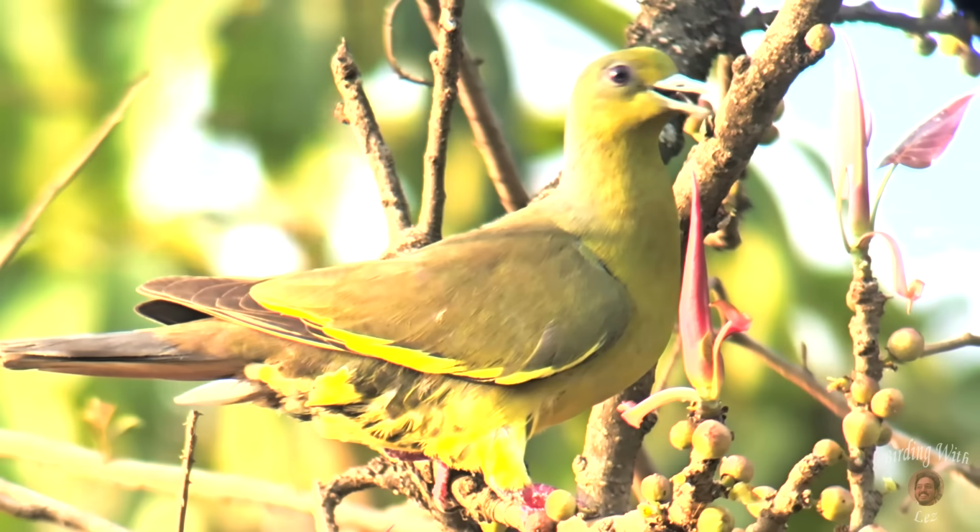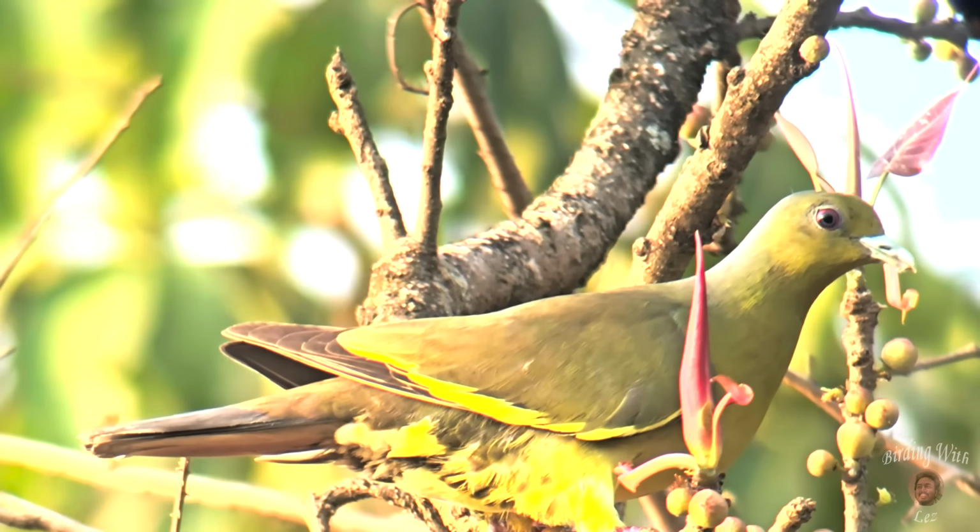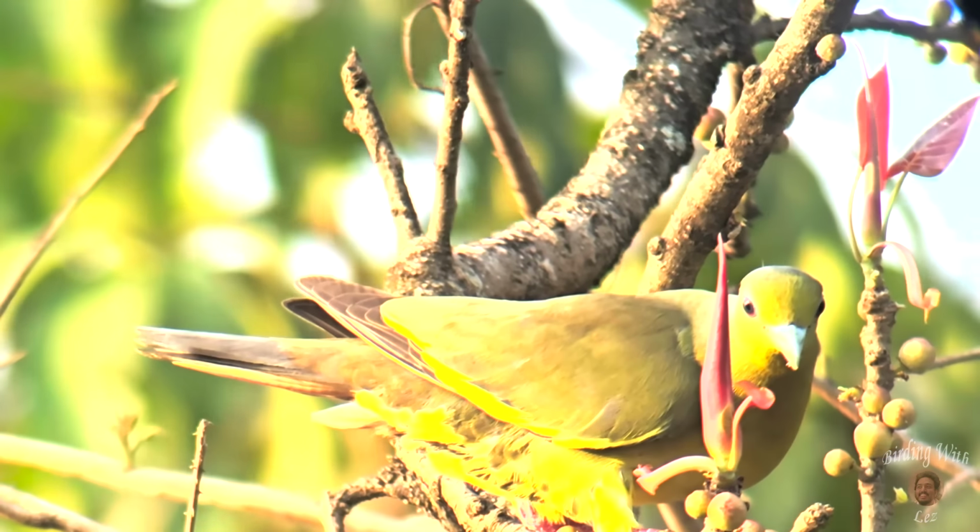Enjoy watching these orange-breasted green pigeons, video at Sri Warbleshwar Mandir in Banda.